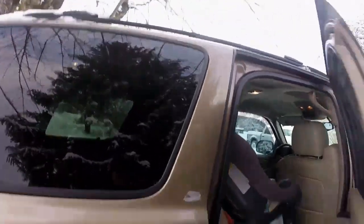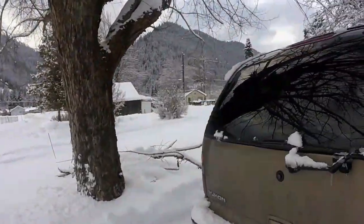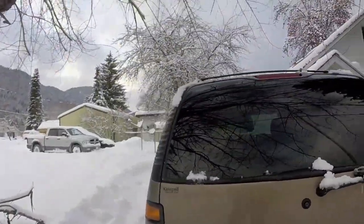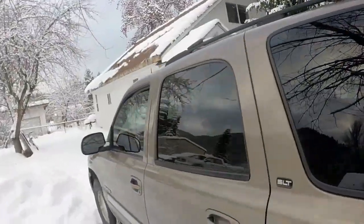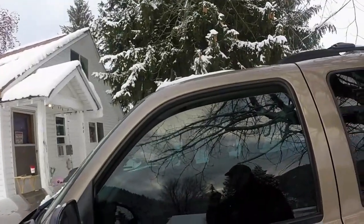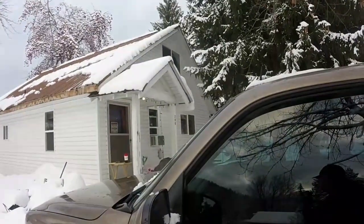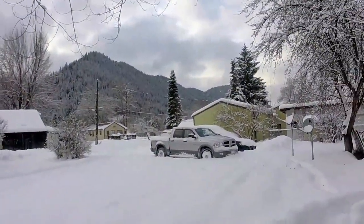Because of the body, I'll have to get this emblem back on it. It's got a tow package. The Yukon 2004 SLE. I'll have to get new tires on it by next winter. It grips the snow pretty good. I got the truck stuck right there trying to get through.